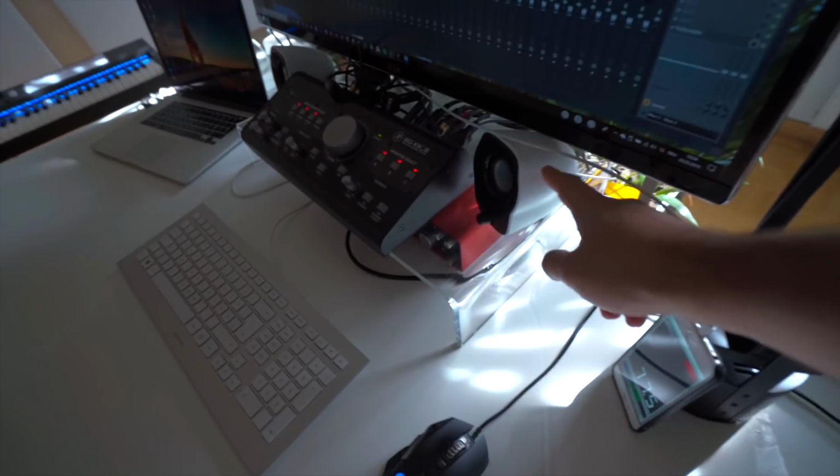Then the very crappy speakers. Yes. I actually got the same ones. What are they, like $10? Yeah. The cheapest ones on Amazon. And I think those are the most sold speakers, at least in Europe and in the US. So you can use them as reference speakers if you want to.